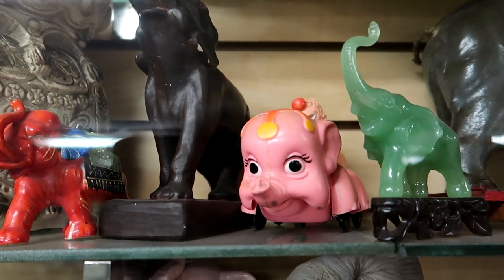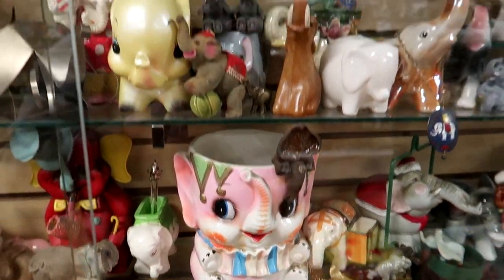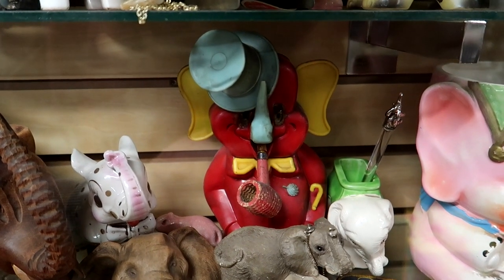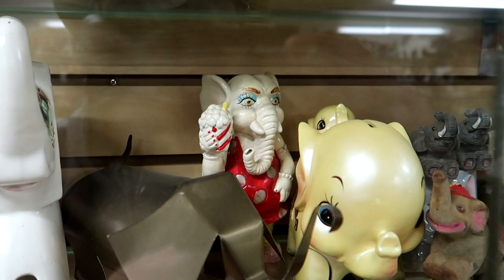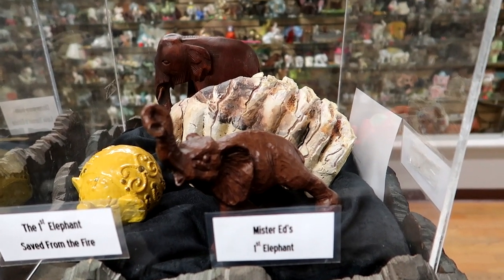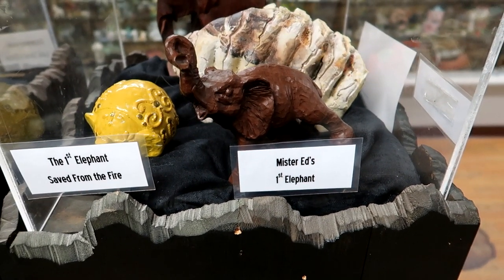And then this one kind of looks like a pig to me. Some various elephant cookie jars. Oh, look at that crazy elephant there smoking the corn cob pipe. This elephant lady with the popcorn there. Now here is Mr. Ed's first elephant. I guess this is the elephant that created this whole entire collection.